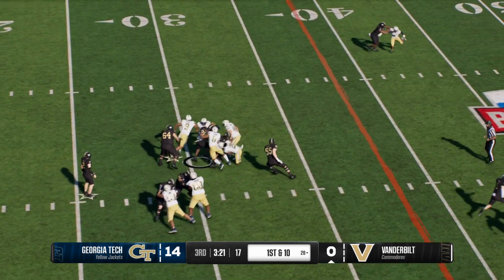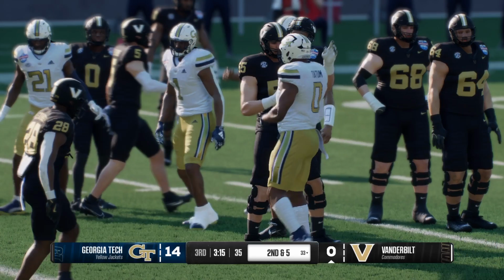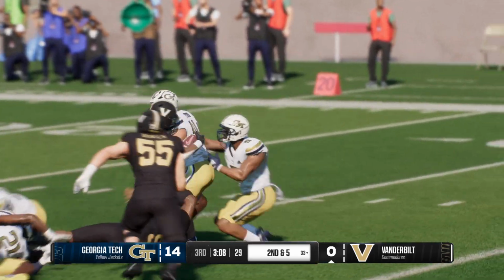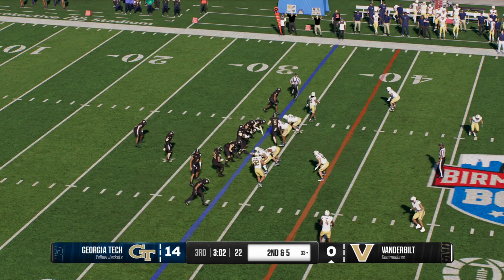To the ground. He's got it again. They opened the lane, and he hit it, a gain of 5 out to the 33. They showed this run in the first half, right? You saw it. They loaded up on this side, ran the football, had some success. What do they do in the second half? Pull some guys, run the counter the other direction to keep the defense off balance. Halfway there on first down, it's 2nd and 5.